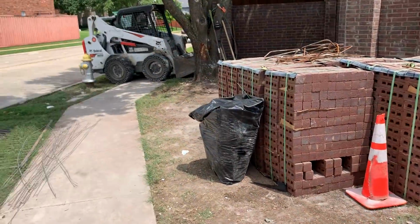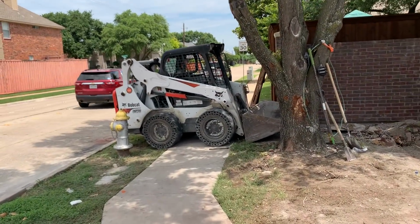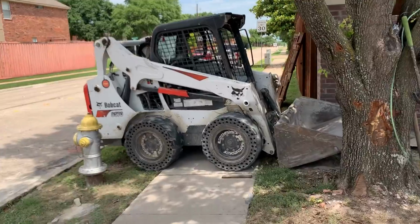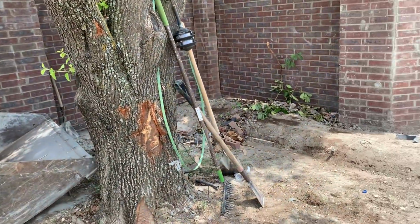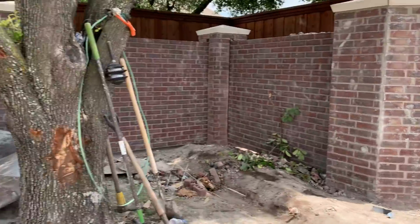You're gonna see cones, you're gonna see other stuff, you're gonna see construction vehicles. You're gonna see little Bobcats or all other kinds of machinery that they use. You're gonna see big saws, you're gonna see shovels, you're gonna see actual workers working. So another thing you wanna do, you wanna go to the corner of where you are standing. So here's a way that you can find out if these bricks are being used for construction.